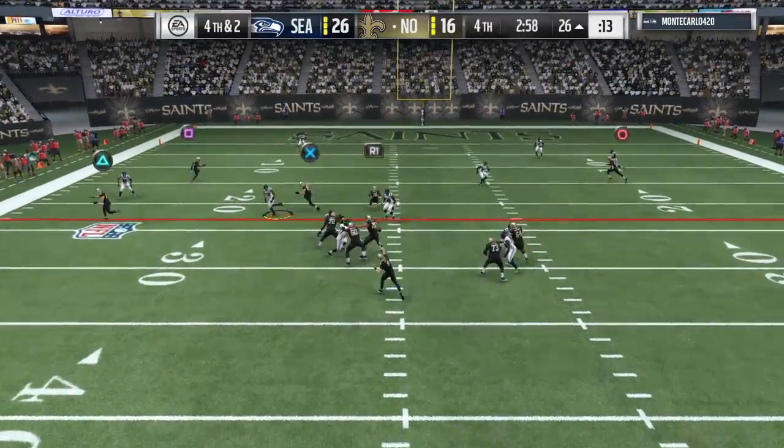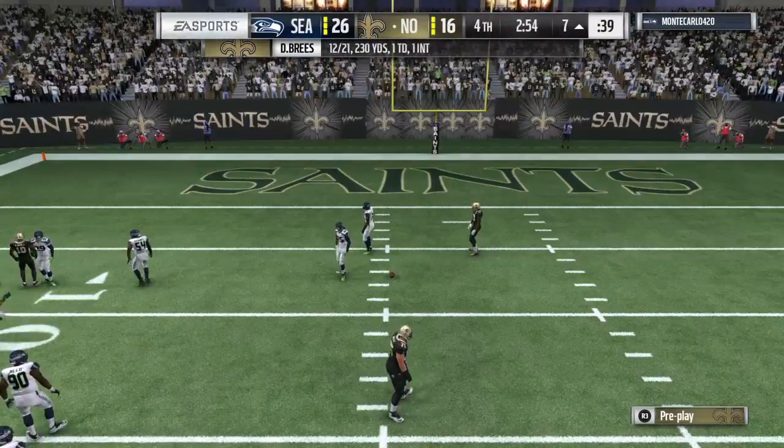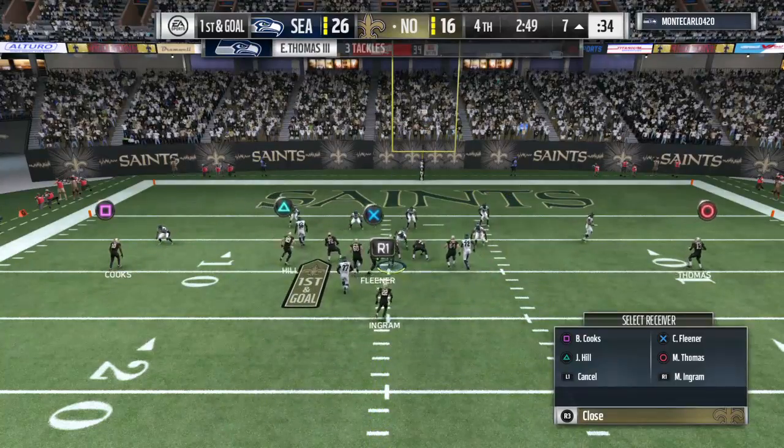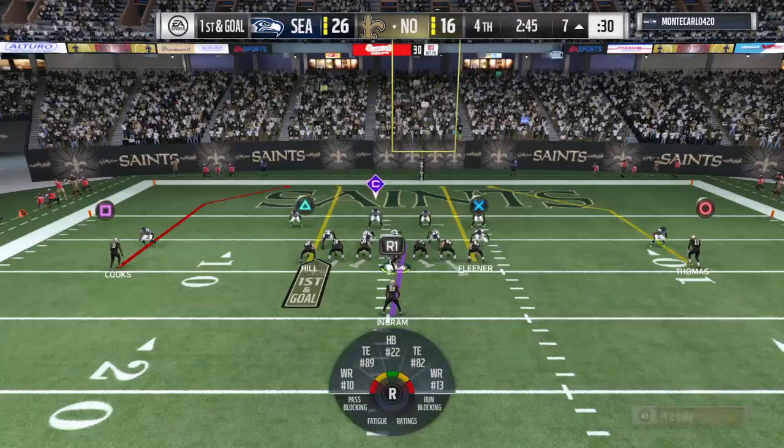Now Breeze got to have this one. This is caught. It's Cooks. And he picks up the first as he's able to take it down to the 7-yard line. And on the outside, they're playing press coverage. Ready. And quickly, they get to the line.